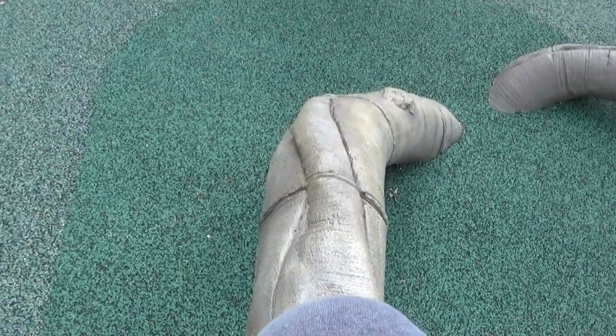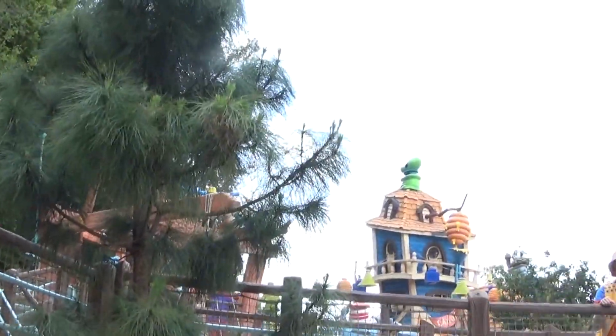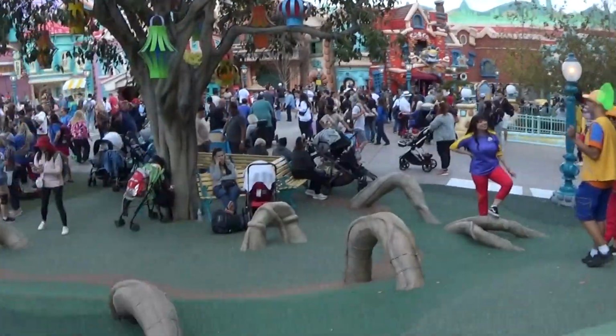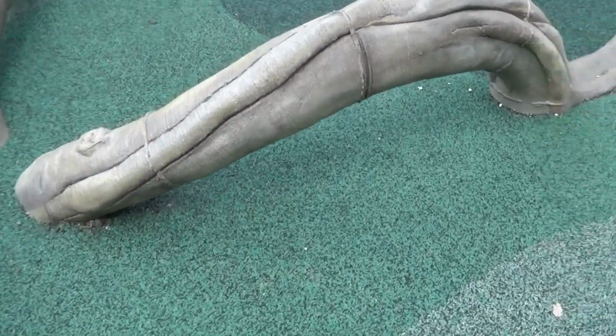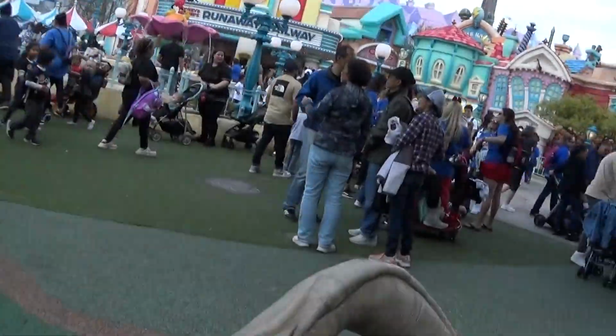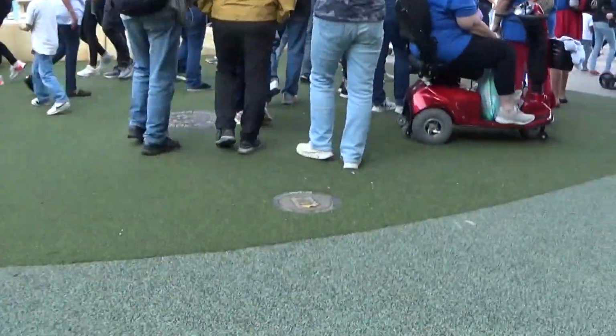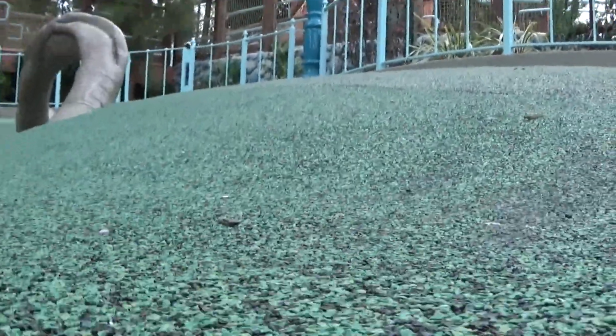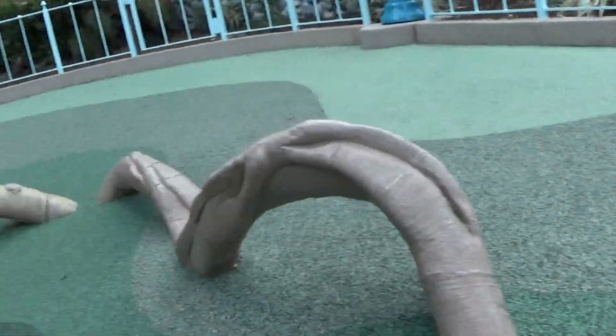I am king of the branches. Now I'm gonna go under this branch. 1, 2, 3. Ah, that was fun. Well, I'm gonna go under this one. 1, 2, 3. All right. And now, I'm going to go under this one. 1, 2, 3. Oh no, I'm stuck. Come on, suck it in. Oh man, that was a toughie. But I got through it. Hooray.